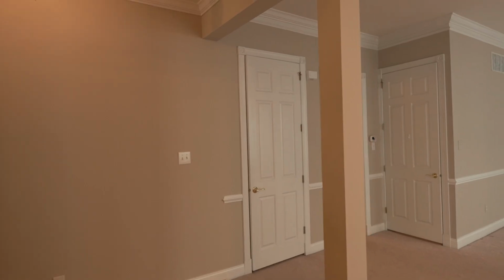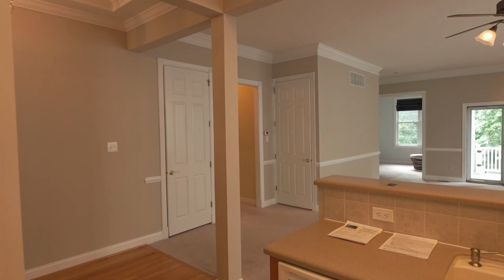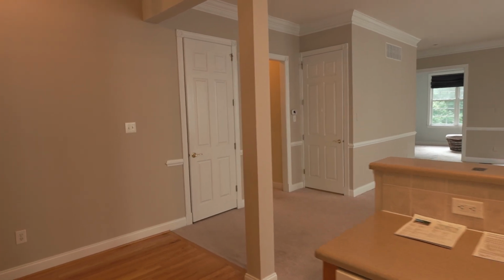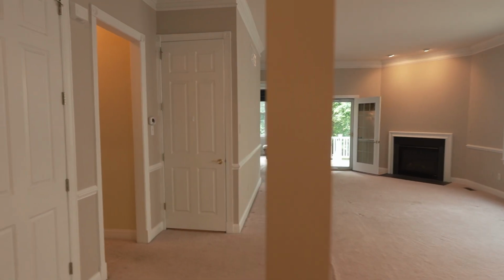We're gonna walk here. This feels super, super open. I don't know how it picks up here on the video, having this pole in front, but it does feel super open. You can go this side of the pole. You could go this side of the pole. It really does feel open.